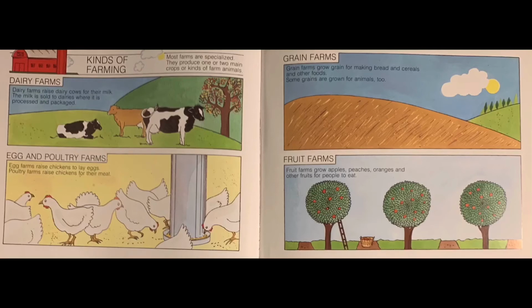Poultry farms raise chickens for their meat. Grain farms. Grain farms grow grain for making bread and cereals and other foods. Some grains are grown for animals too. Fruit farms. Fruit farms grow apples, peaches, oranges, and other fruits for people to eat.